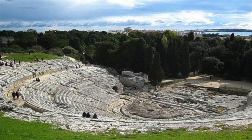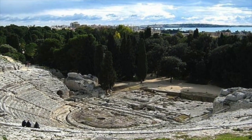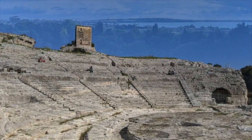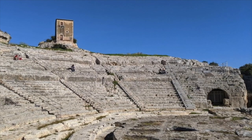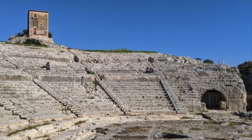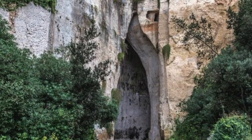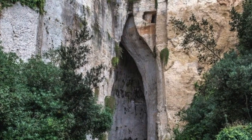Just 10 minutes away from the city centre there's an ancient Greek amphitheatre which is remarkably well preserved. Apparently it's one of the best in the area. We weren't able to visit it due to constraints of time and of course COVID-19. There's also the ancient caves. The Ear of Dionysus is one of these. If you get the chance to visit Syracuse or Siracusa, we'd highly recommend it.